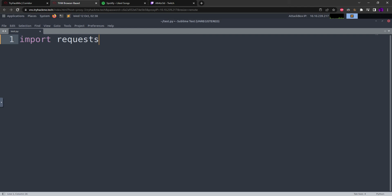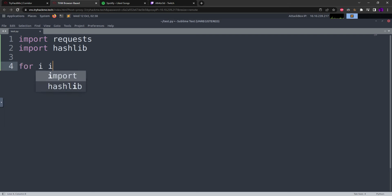So we'll import the requests module. What else do we need? The hashlib module, because we're going to be hashing stuff. Maybe this is too zoomed in. So we'll do a simple for i in range from 0 to 100. I'm just picking a random number. It doesn't have to be 100, it could be any number you want. I'm just doing this so I can loop through each of these numbers one by one and have their MD5 value, like hash them using MD5 hashing.